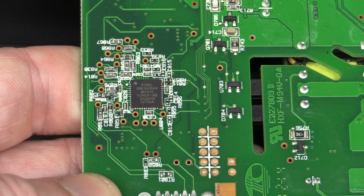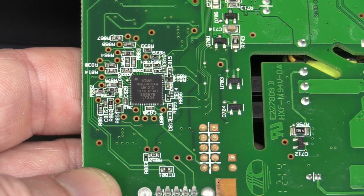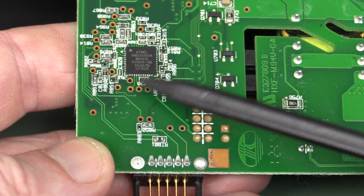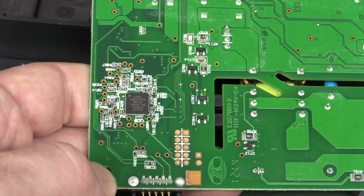Well, I didn't expect that. That's an Atmel XMega. There's our JTAG interface for it. Woo! So, yeah, there's some sort of license decoder module or something. That's got to be it. Some sort of, I don't know. I don't know anything about these presumably Yankee cable modems.